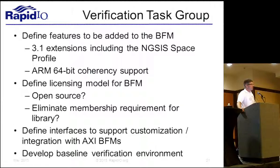So the intent here is that we already have a BFM that is UVM based. We take that BFM, we're augmenting it with the extensions that were added for the space profile that I talked about earlier, as well as the 64-bit coherency work, and then surrounding it with test benches and test suites from each of the member companies to create a golden standard, if you will, verification platform. So this task group's pretty active and is proceeding quite nicely with the work that they're doing.